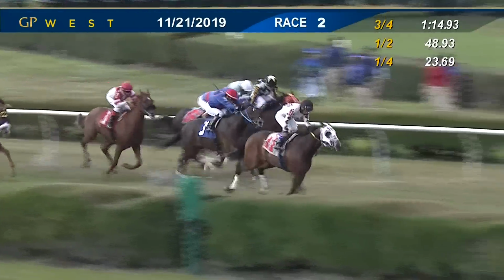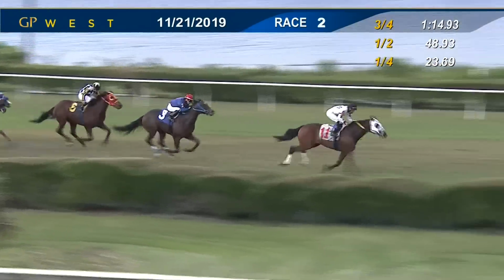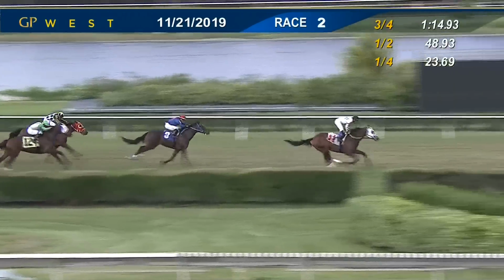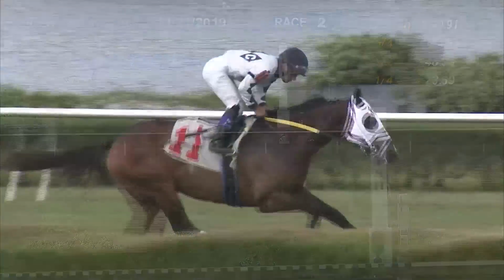16th pole now. It's Keepsake Kitten. Here's Bacano coming between horses up to 2nd, but Keepsake Kitten clear with 50 yards to go. Keepsake Kitten and Paco Lopez to win it by 2.5. Bacano was 2nd. Scar flew from the back to get 3rd. Exatlan looked to grab 4th.